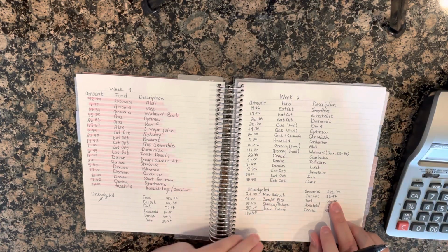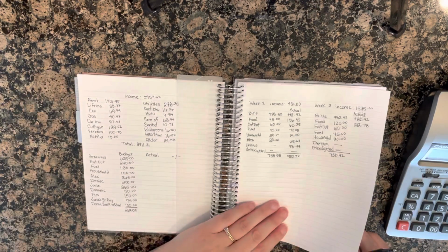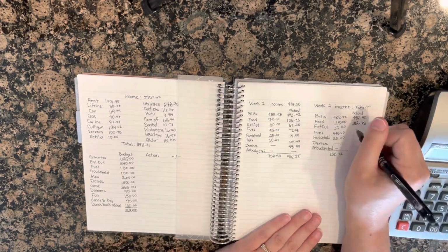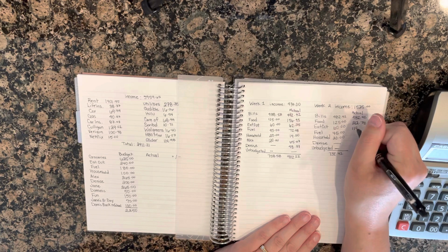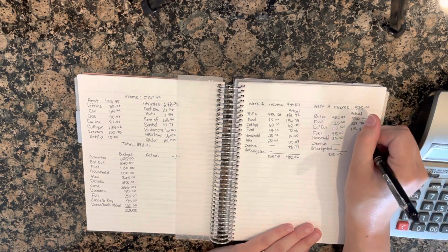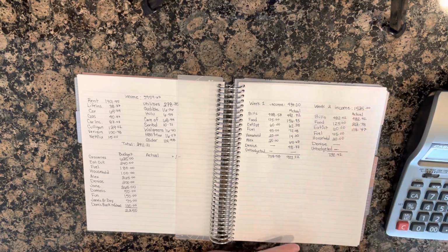Eat out. I budgeted $60 and we spent $118.47. I think a lot of this too is I just was having a rough week. Jane has been having constipation issues, teething issues. She's never really slept through the night. She's almost a year old and she's never really slept through the night. So I always have issues with getting enough sleep.